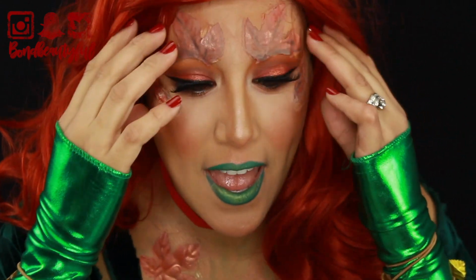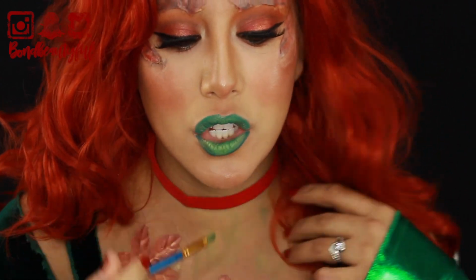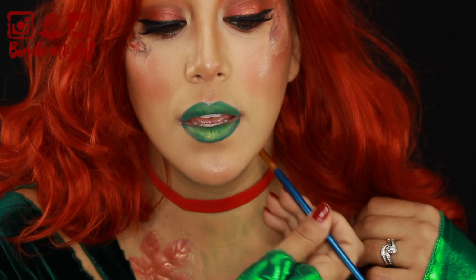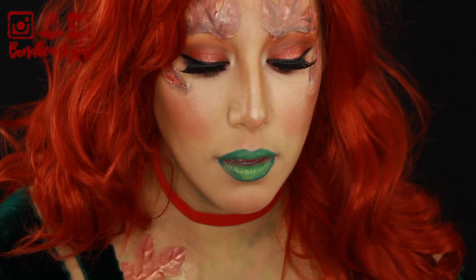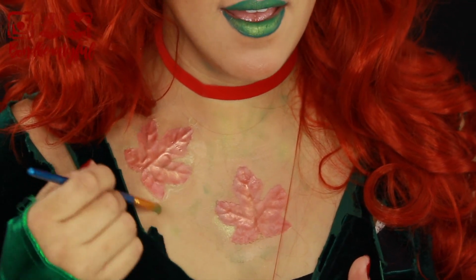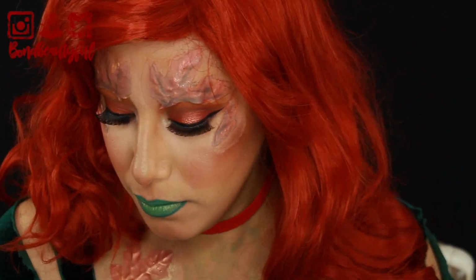Okay, so I fixed my wig, and I was telling you guys that I was starting to get whatever's left over of the green on here and just kind of start to create things that look like veins, just like swirlies, like greens and whatnot, all around my chest area. Can you see me doing that? It's just creating faint, almost vein looking things all over my neck. So that's kind of what I did.